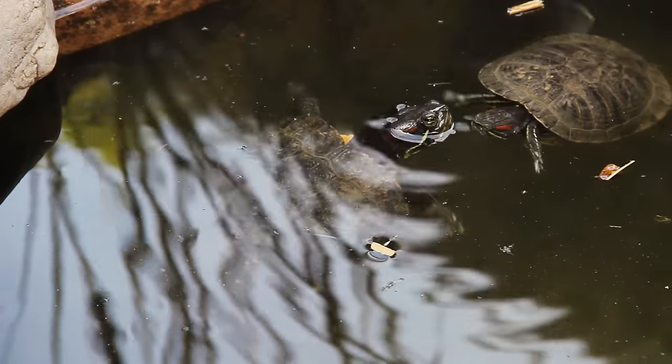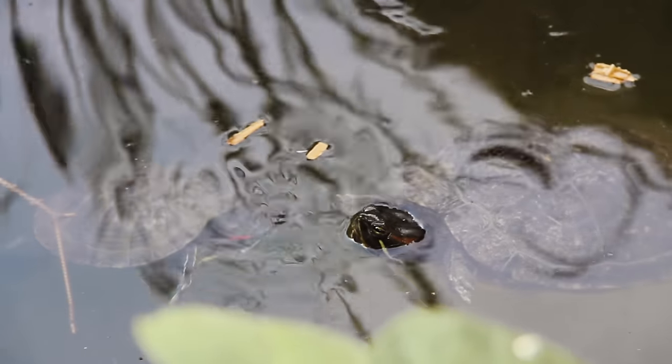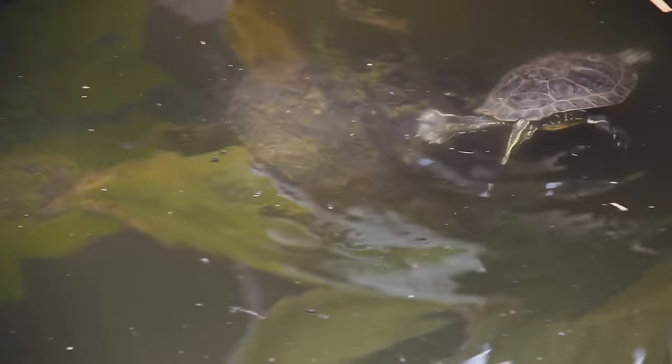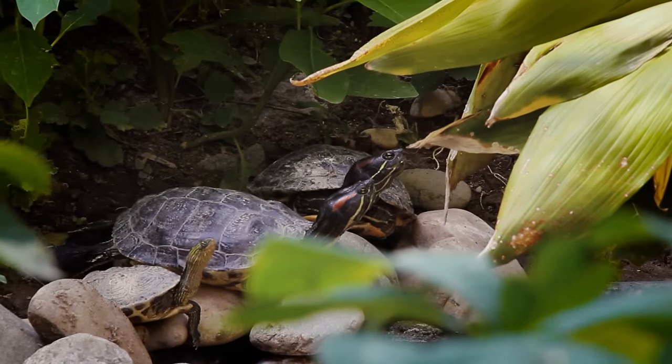Mating activities for red-eared sliders usually occur between March and July and take place underwater. The male swims around and toward the female, and if she is receptive, she'll sink to the bottom for mating. After mating, the female spends extra time basking to keep her eggs warm.